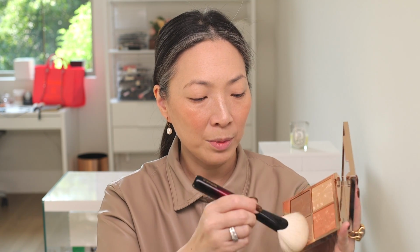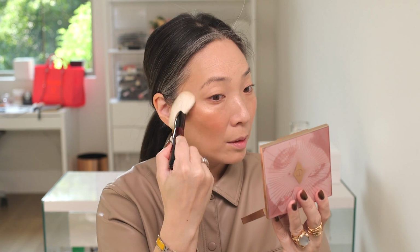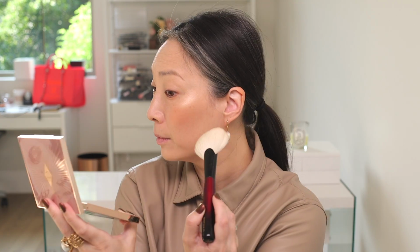I've got my Sonia G Sculpt 1 brush, and just going to pick up some of this Soft Sculpt and just apply it underneath my cheekbones here. Well, very effective with the sculpting. So this is sculpted, unsculpted. All right, let me apply over here. Ooh, I love it. It's just cool toned enough.